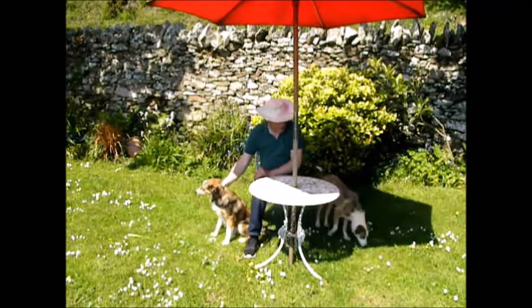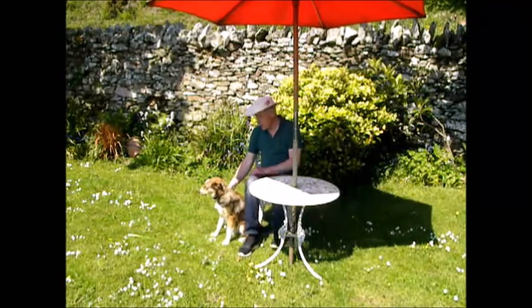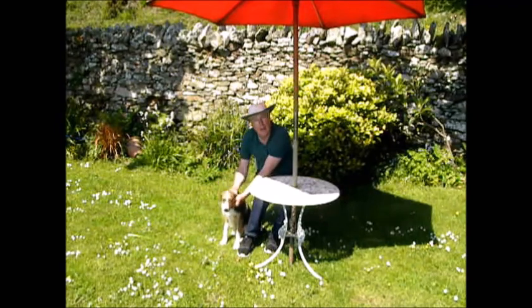I was going to introduce these two girls a little later on in the video, but I think they've sensed something's going on and have come to join in. So let me introduce my little girl here. This is Ness, a long-haired tri-coloured border collie.